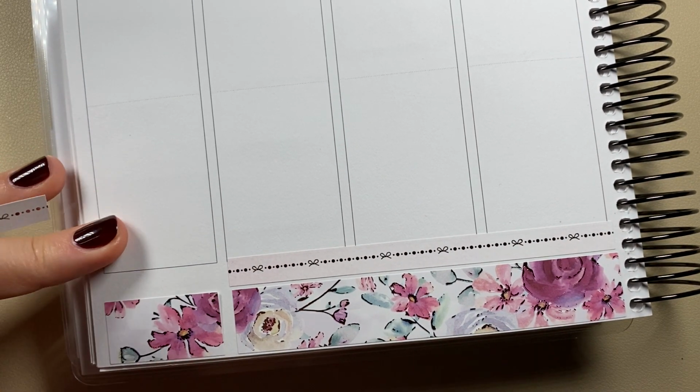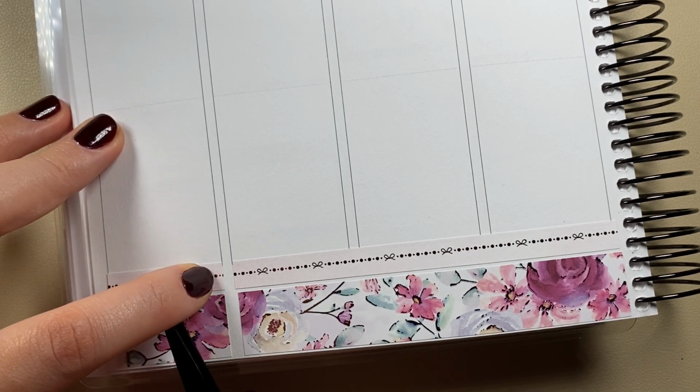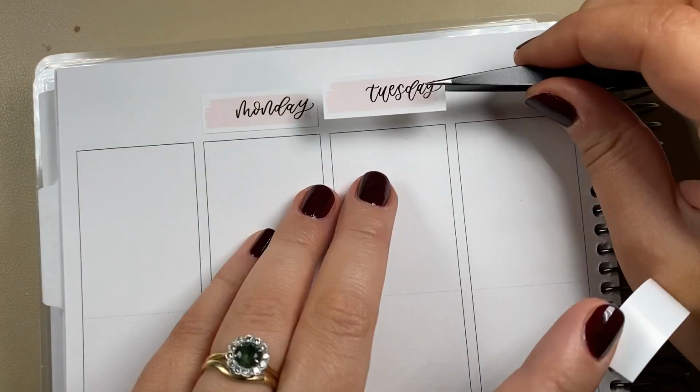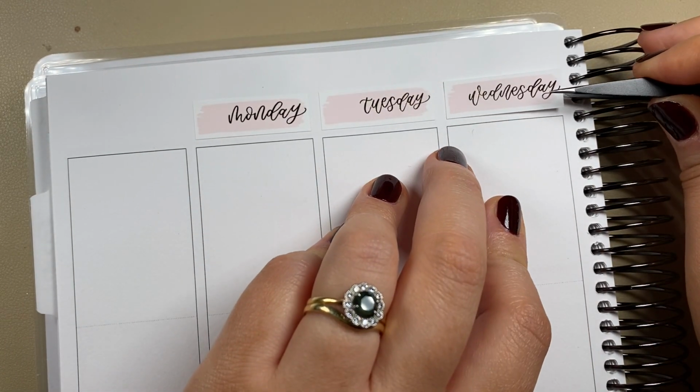Yeah, so it's not necessarily just because it's Valentine's Day. We don't celebrate that in this house anyway. We don't do anything for it, I should say. But February just feels like a very pink month. So you'll see a common theme with my kits throughout February.